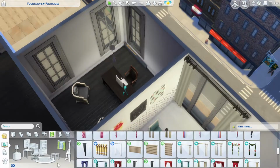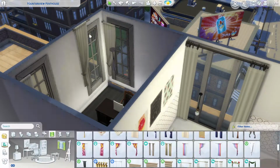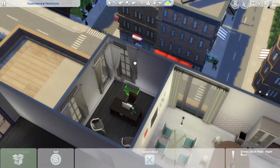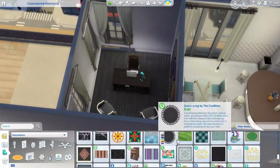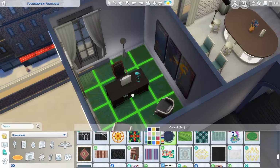So working on the office here, I made it kind of a formal office with seating, so when you have clients over or whatever, I don't know, very fancy. Putting in some curtains, and then we're going to move on to the outdoor space very shortly, I believe.